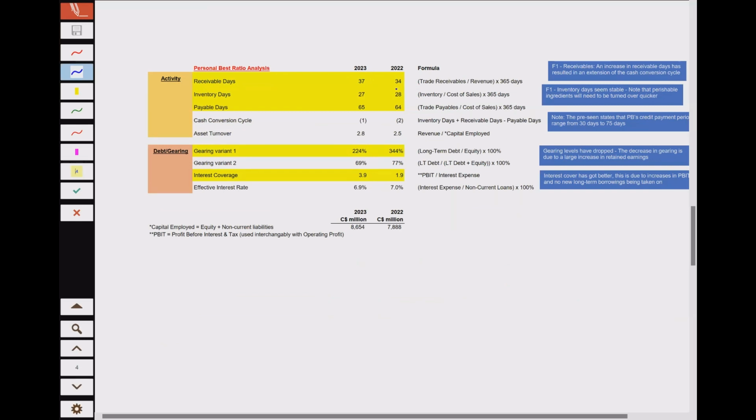Then how long we keep our inventory in stock for, so it is perishable. It will include all of our inventory, like packaging and everything, but it's pretty stable. We're not holding it too long. It doesn't seem to change much. I don't know what the industry average is, but presumably they've got that under control because quality is good so far.